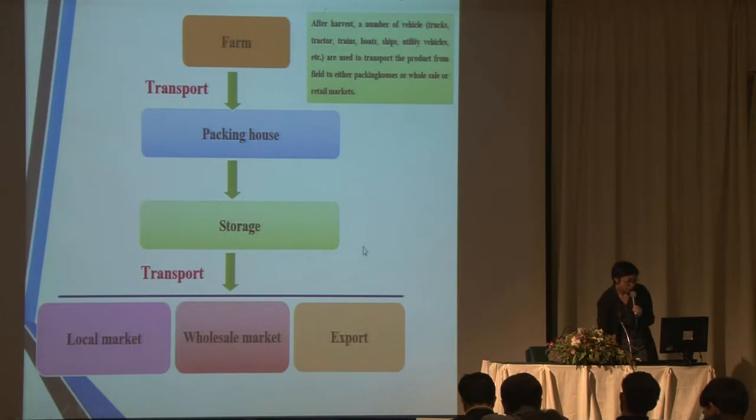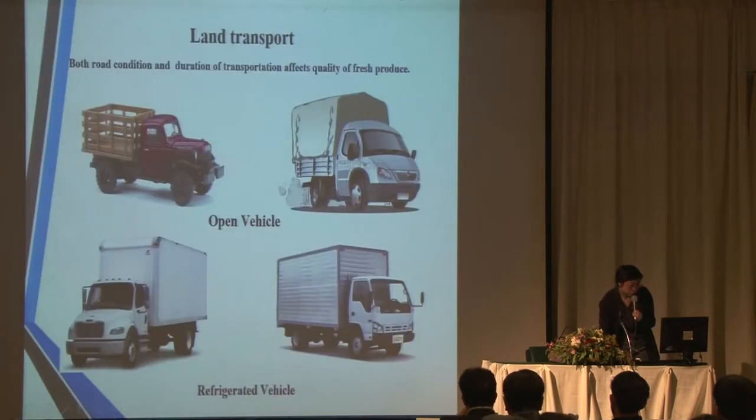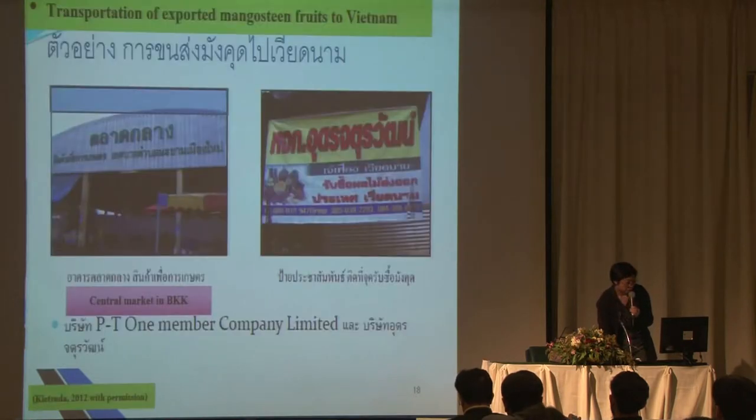Different vehicles may be a truck, trailer, train, boat, or ship, or something like that. For the export one, if going to European countries, it is mainly by air. But to Asian countries, it can be by air, sea, or by land or road, for example. These are different types of vehicle, maybe open vehicles or refrigerated vehicles. In the picture it's quite beautiful, but in the real vehicle, maybe it's not quite so beautiful. This is mainly for export as well, both for national and international transportation.